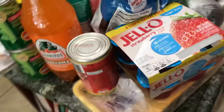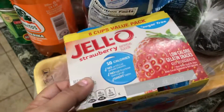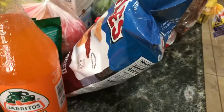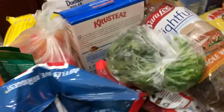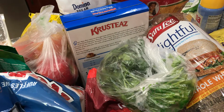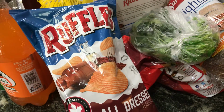So here we go. We got a can of pinto beans, a can of no bean chili, some sugar-free Jell-O, some chicken breast, some avocado for guacamole, and a lime. We got the salsa. It's got tomato, cilantro, onion, all that stuff. And we bought it at Sam's. It's in a big container. If I remember, I'll show y'all what it is. And you mix that.